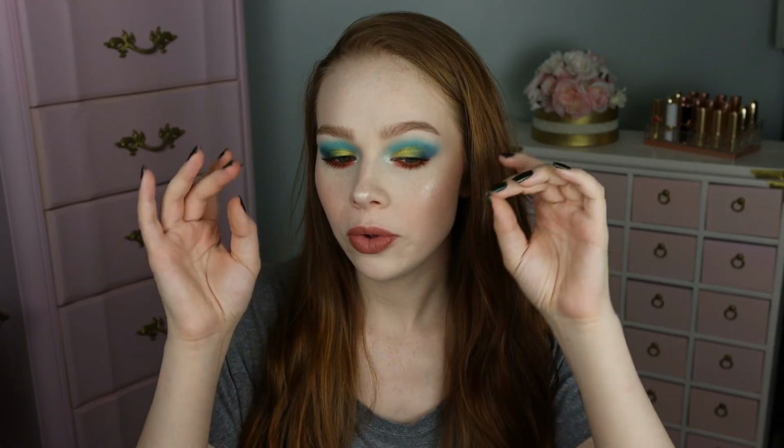Alright, so this is the finished second look, and I think this one's really fun. I feel like it incorporates all the different tones in the palette, between the gold, the green, the blues, the oranges. It's just a lot of colors on the eyes at once, but I really like how it turned out. So now let's go ahead and jump on into the third look.